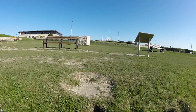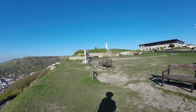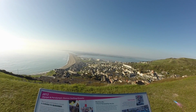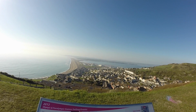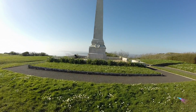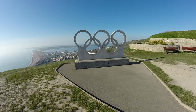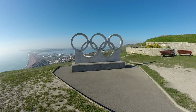Here we go. The Millennium Gardens with the famous Olympic rings. On July 6, 2005, London was announced as the host city for the 2012 Summer Olympics. As part of the bid, the newly constructed Weymouth and Portland National Sailing Academy was to host the sailing events for the Olympic and Paralympic Games. The Olympic ring statue was rightly built out of Portland stone and displayed in Weymouth during the Games, and then relocated to Portland once the Games were over.